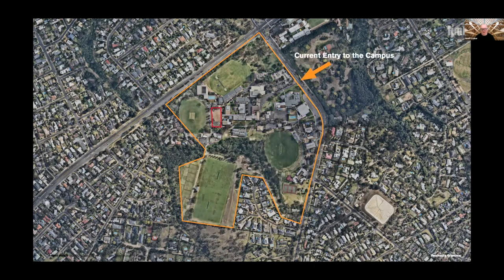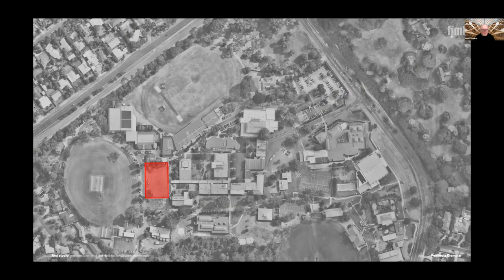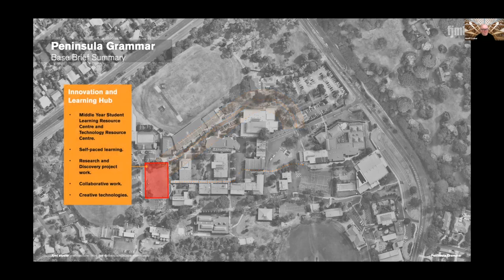The current entry to the campus is from Warralla Drive, where that arrow is, and the site we were given is at the very end of the school, and at that point was really the back end of the school, and not much loved really. All the buildings face the other direction. So here we are here. The access was slightly convoluted as well, but it was an important piece, which we also helped with the master plan to provide this building. And it's basically a middle years resource centre, self-paced learning, innovation, creative technologies.